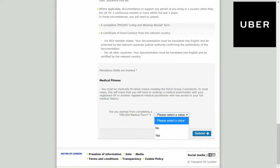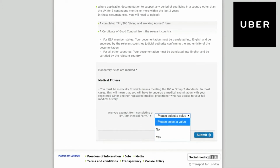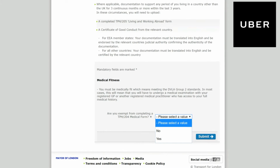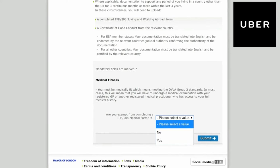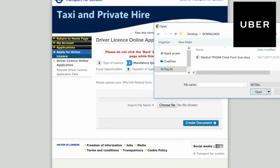In this section, you will need to declare and upload your medical check form. Some applicants are exempt from this stage, where it asks, are you exempt from completing a TPH 204 medical form? You may select yes if you hold a current DVLA Group 2 license for bus or lorry driving. You may also be exempt if you have a provisional DVLA Group 2 license. For more information on whether you're exempt, contact TfL. If neither of these apply, you must select no and proceed to upload your completed TPH 204 medical form.